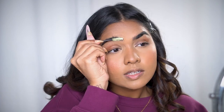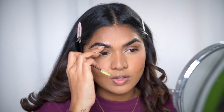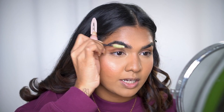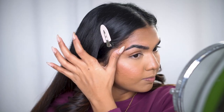So I'm going in with my setting spray. I'm going to spritz on it and activate it. I don't know, if you have thick brows, I don't see this brow wax doing anything, because if you have thin brows, you put this and it makes your brows a lot broader. But I already have broad brows. I mean, if I do want to do a look where I spread them out, it's fine. But for my brows, they're not even going up, bro. I can't believe I wasted like $20 or something on this.